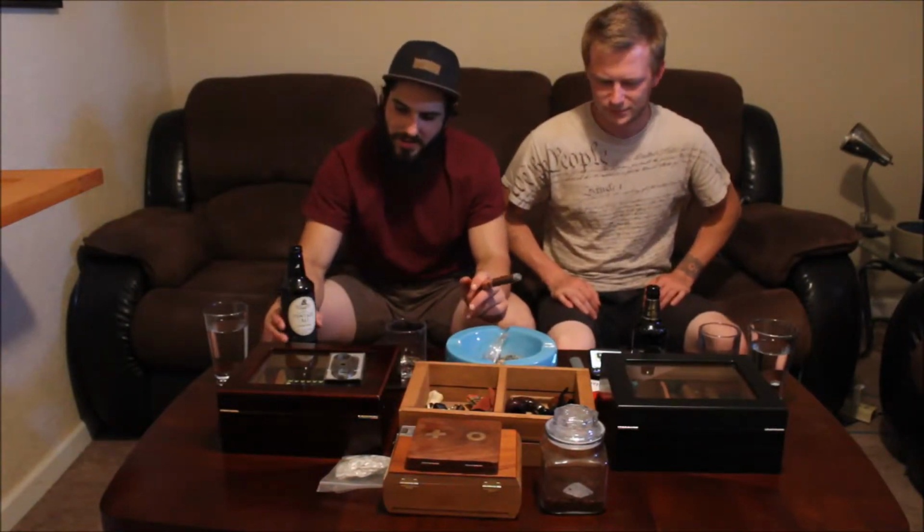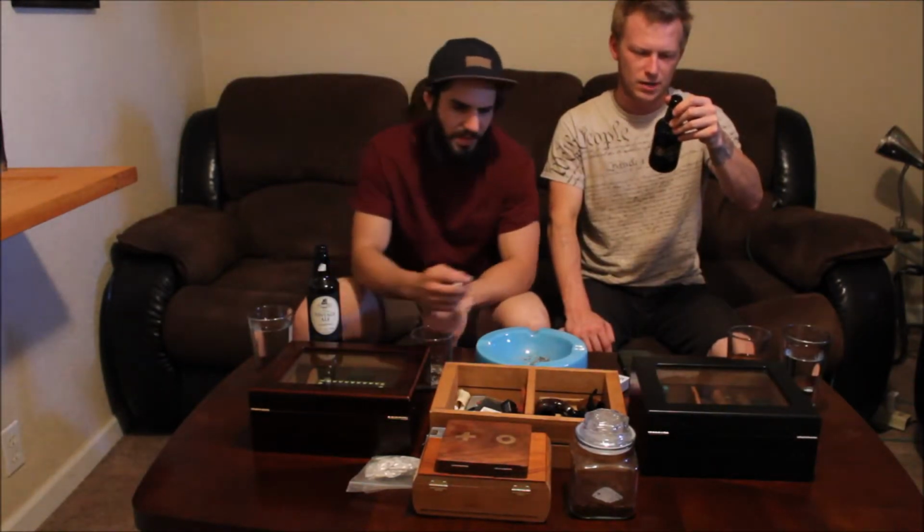It's awesome. I love doing this. It's like a whole new world that's been opened up to me. Yes. Knowing that beer could be like this. Yeah, I like your beer a lot. The tobacco is definitely coming out a lot more in this.